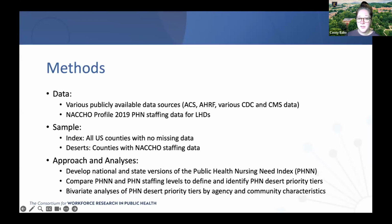For the analyses, we started with developing an index or a composite measure of the need for public health nursing, which we're calling the Public Health Nursing Need Index. And then we compare the relative need and staffing at the local level to define public health nursing desert priority tiers. And finally, we look at some bivariate analyses to understand the associations between the presence of a high priority public health nursing tier area and community and agency level characteristics.